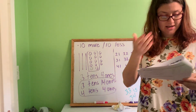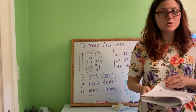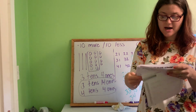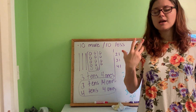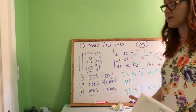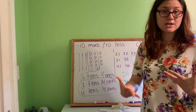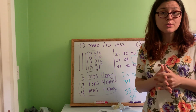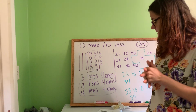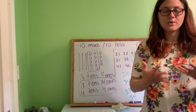All right, in the packet, there's going to be a few activities that just use these strategies. There's also going to be them counting and skip counting by 2s and 5s. They have really done this since kindergarten, and have probably counted by 2s and 5s in the room a lot already this year in first grade. So again, you can just go over that counting with them.